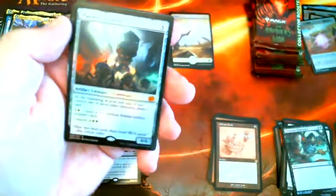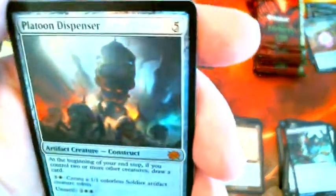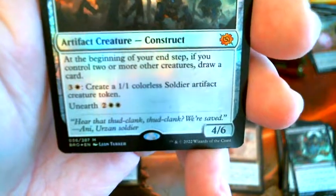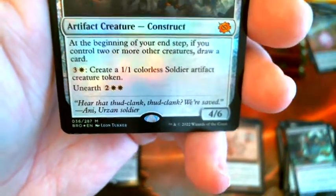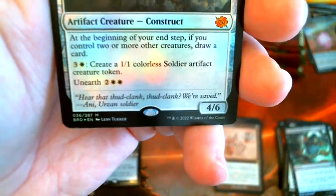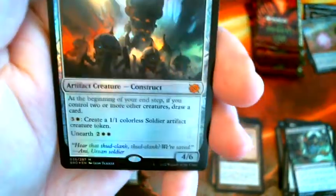For commons, Gruesome Realization, Meticulous Excavation for uncommons, full art foil planes, Platoon Dispenser, this is the little soldier generator, 5 casting cost. And at the beginning of your end step, if you control 2 or more other creatures, draw a card. Then for 3 and a white, create a 1/1 colorless soldier artifact creature token. Unearth for 2 and 2 white, and it's a 4/6. It's a nice artifact. Cool Mythic.